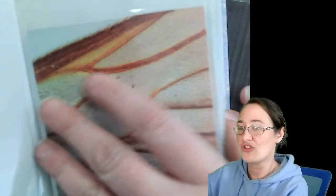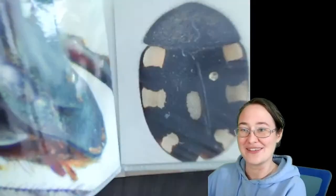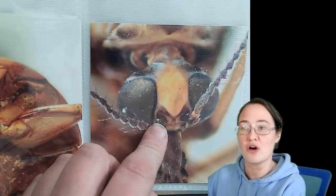And admittedly, I just couldn't pick. So I ended up printing something. Oh, this one, that's the golden dung fly's head. See? He's so cute. So I have 4x4 prints of macro photography. Some of the really cool heads I printed in 8x8s.